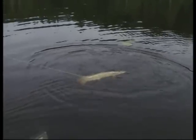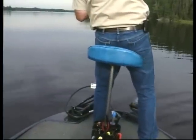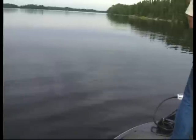Tell me when she's ready. Not yet. Hang tight. You just shout. The vegetation you see to the right there was the only telltale sign that this weed existed. Nice fish. We located this area with our side finder on the front of the boat. We actually marked this fish prior to catching it.